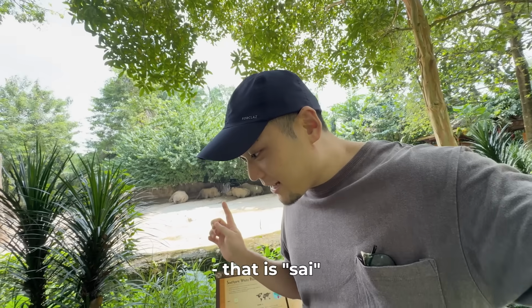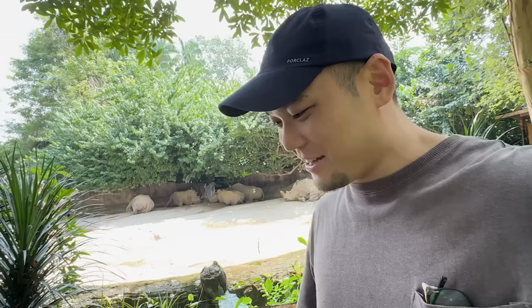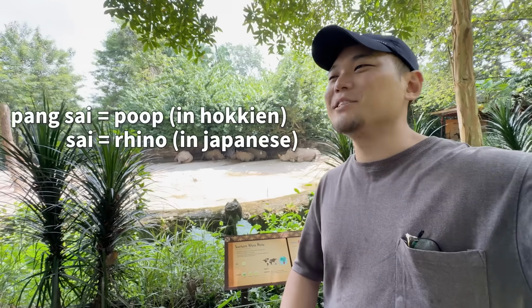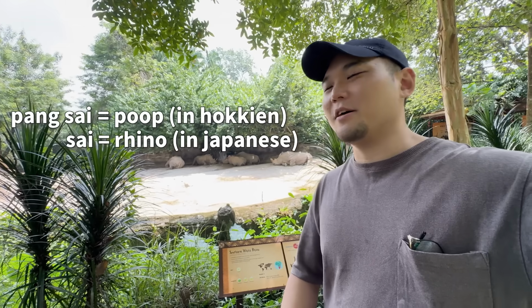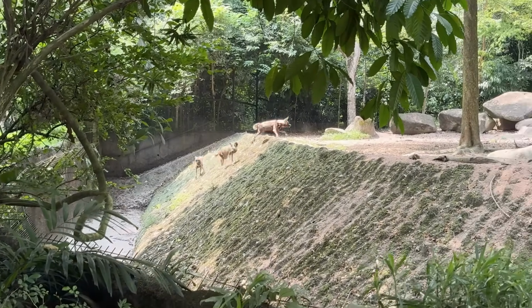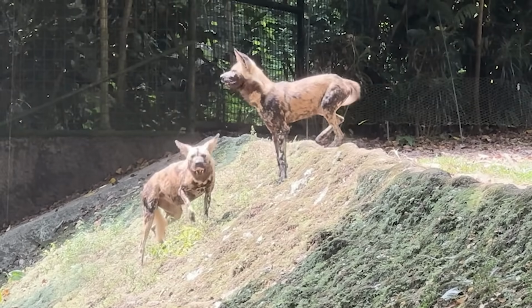That's a rhino. It's called sai in Japanese. Sai? No, sai. Oh my god, they're feeding the dogs. Oh, looks like my neighbor's dog.